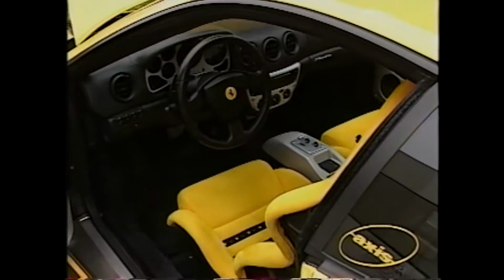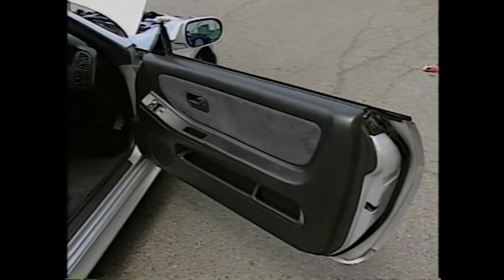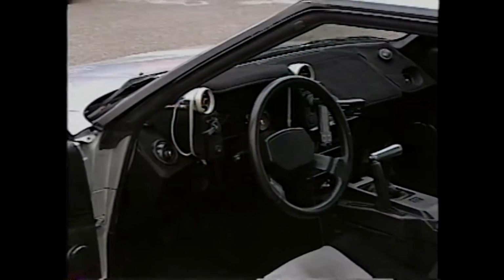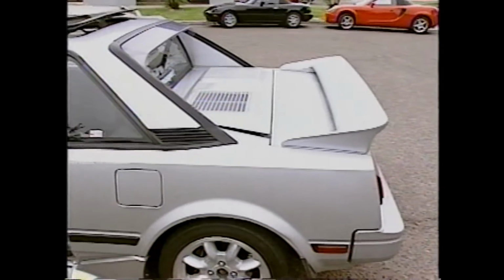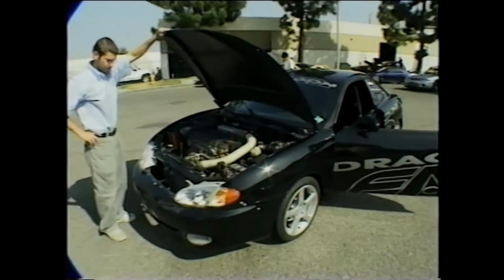The Ferrari has definitely been an eye catcher. That and the Skyline. Definitely some exotic cars here. MR2, supercharged, turbocharged, nitrous. I mean, you guys did some work. That twin-engine Hyundai is another one. I mean, that's an engineering marvel.